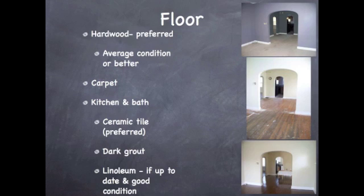As far as flooring is concerned in the living spaces, bedrooms, living area, dining room, we prefer to use hardwoods if there are already hardwoods installed. If the floors are in average condition or better, we just leave them as is. Otherwise, we may have them refinished. Sometimes we'll do carpet. It kind of depends on the neighborhood or what the condition of the current floors are in. We don't install new hardwood floors into our rental properties, but if they are existing, we will refinish them.